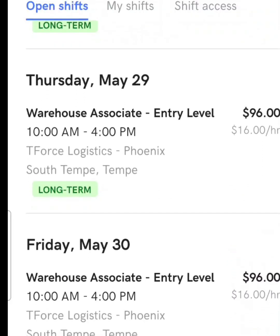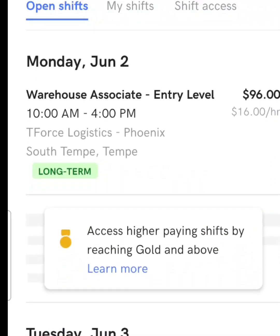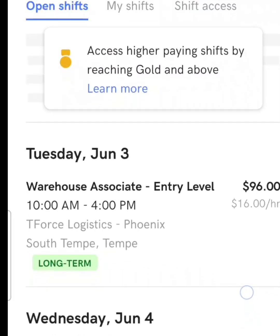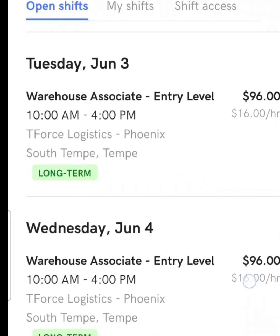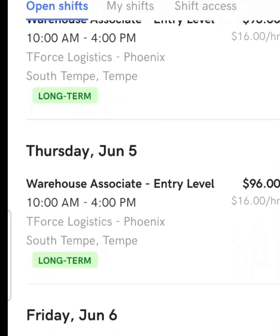So I feel like the pros of this are clear pay info, fast approval, lots of event and restaurant shifts, and it can lead to permanent jobs if they like you.